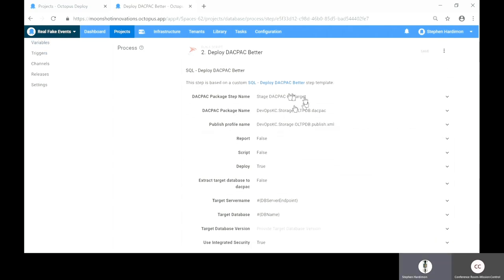It needs to know the name of the step that staged the DAC pack so that it can find it. I tell it the name of the DAC pack and the publish profile name. I have the option of creating a report to say this is what the deployment is going to do. I have the opportunity of separately generating a script that gets attached to the release as an artifact, so I can check that script later and see what happened.